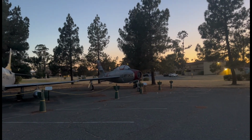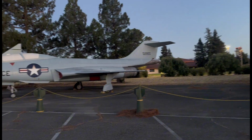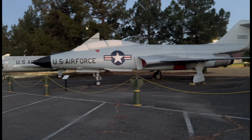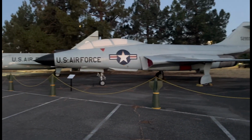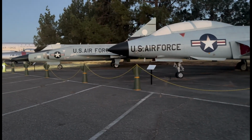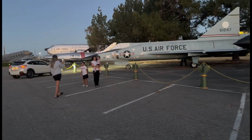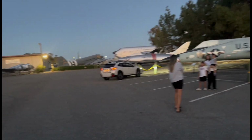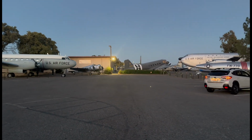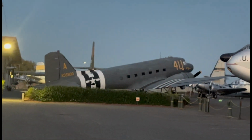All right, Jettison Travel Crew, this is the Travis Air Force Air Museum, where they have jets on display. So let's just check it out. Right now, there's a lack of daylight because it's around 8 o'clock p.m., so we're just taping. Oh no, you're fine, we're just visiting too. Of course they've got a Dash 8. Oh, they've got a ton of them at the Aviation Museum right there. I forgot what plane that is.